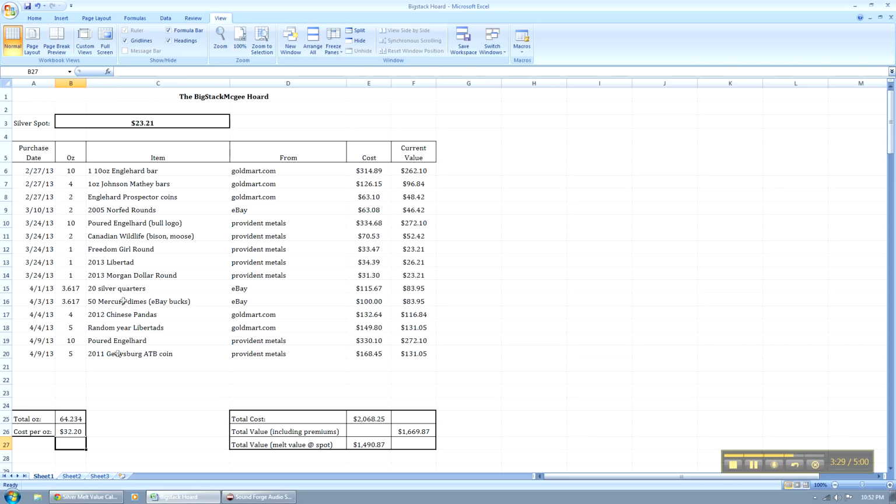I'm just going to show you how I keep track of the premium values as they change here. Let's use this Libertad purchase here from Provident. I paid $34.39. And according to this column, it's worth today about $26.21, which is, of course, higher than what the melt value is at. So how do I do that? Well, if I look here, it's showing that, again, equals sum. I'm going to add the spot price plus a premium of $3 for the Libertad, which is about what I assume for a government minted round like a Libertad or a Silver Eagle or a Maple Leaf or something like that. And then, of course, I have that multiplied by the quantity, in this case, 1.